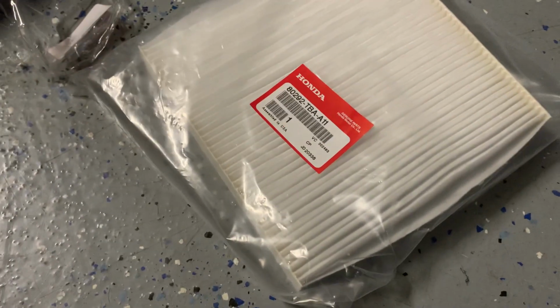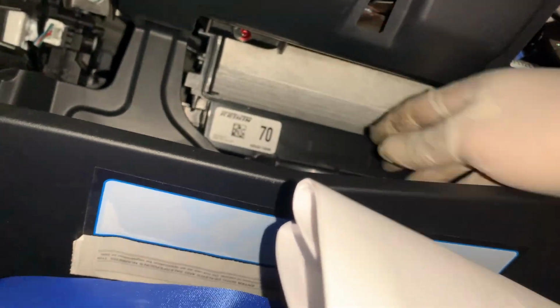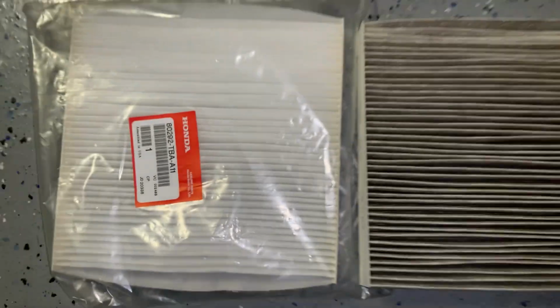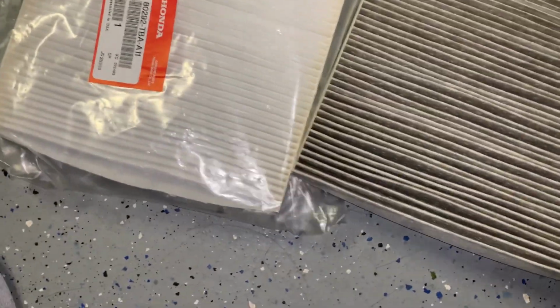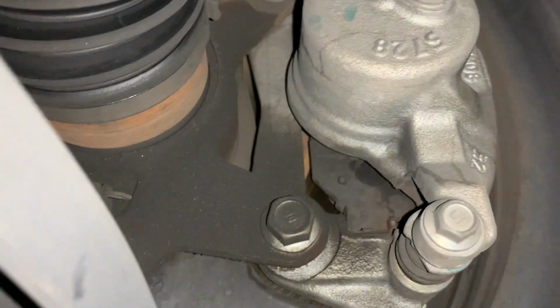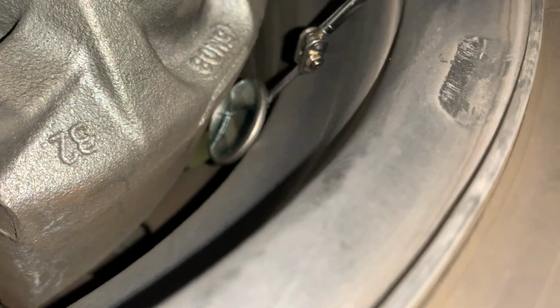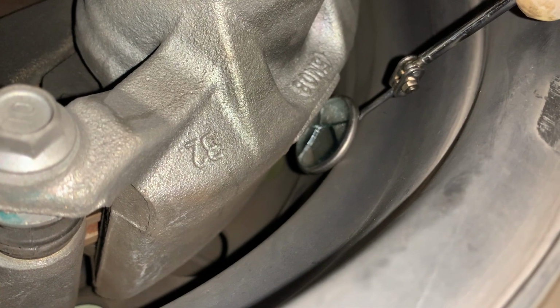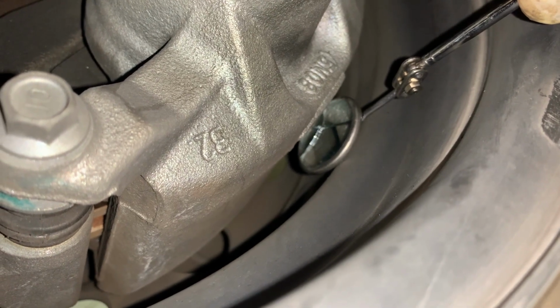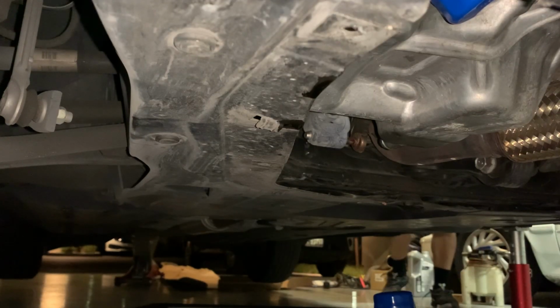AC filter looks right, but I'm not taking no chances. I'm gonna pull out the old one and see. Alright, side by side. Good to go. Alright, got my handy dandy mirror. Let's see what I see. Oh, plenty of brakes. I want to say that's 80-90% left still. Let's start the car, make sure there's no leaks.